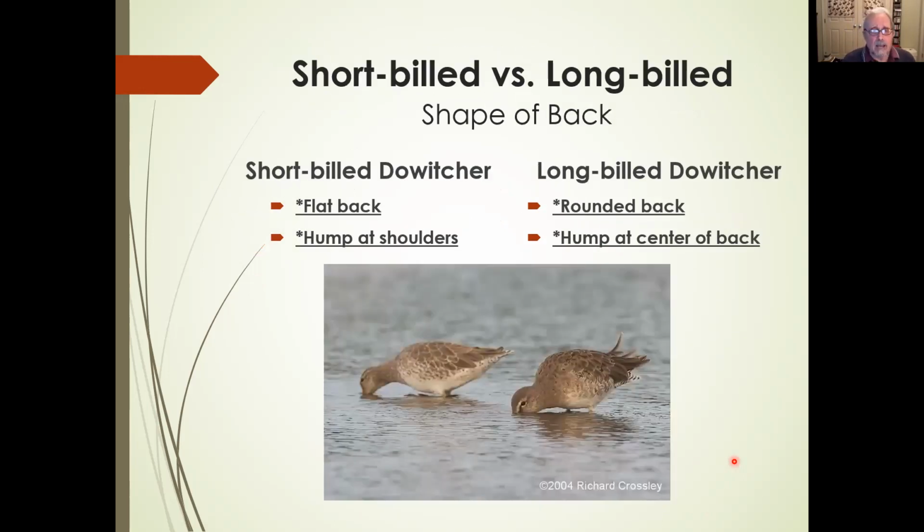And then the shape of the back, which to me, I don't find this real helpful, but allegedly short-billed dowitchers have flat backs. Long-bills have a more rounded back with the hump at the center of the back versus the hump at the shoulders. I don't find this always that simple to determine on dowitchers.